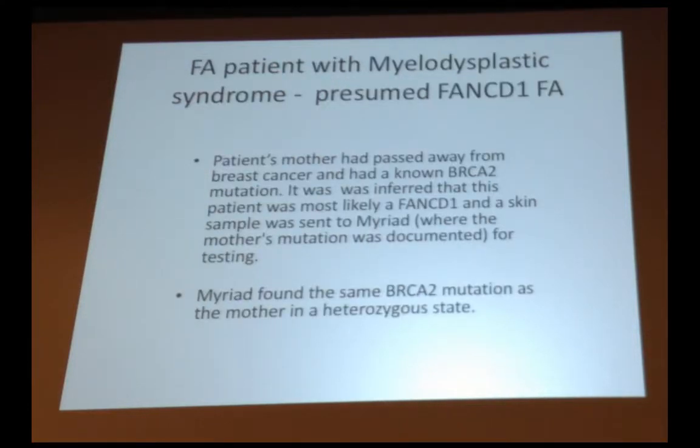The next example, actually again, is with Fanconi, but it talks a little bit about now what we have right now. We didn't have NGS at the time that those other cases came our way. But this is a case with a Fanconi who presented with myelodysplastic syndrome, MDS, who was presumed to be a FANCD1. So she was thought to have a biallelic BRCA2. And this is because the patient's mother had passed away from breast cancer and had a known BRCA2 mutation, and it was inferred that this patient was therefore most likely a FANCD1.